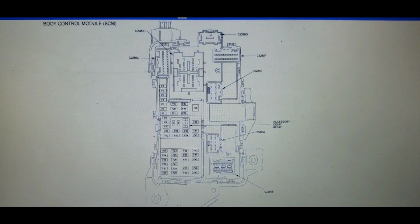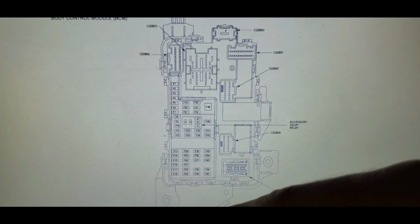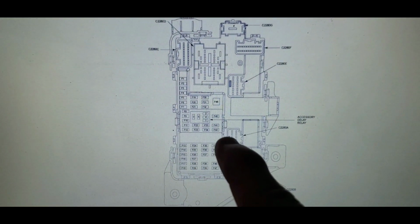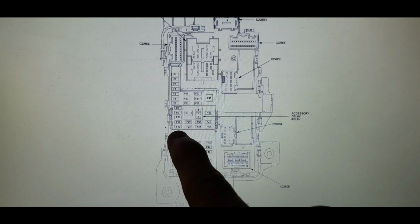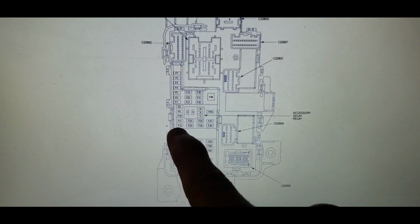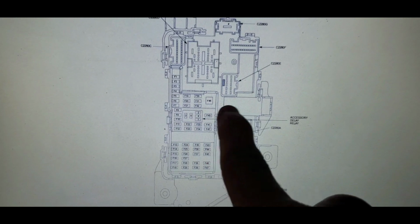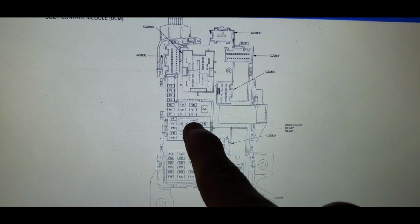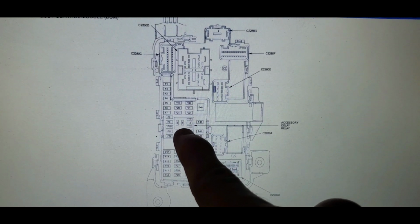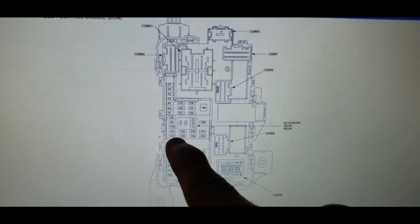Okay, here's the BCM. This is on the passenger side kick panel, and if you guys can see, here's F12, that's fuse 12, and here is, what does that say, the accessory delay relay. So I'm going to use this as reference. We got the relay, we're going kitty corner to this F12 right there.